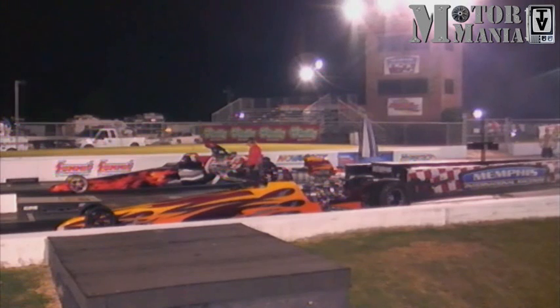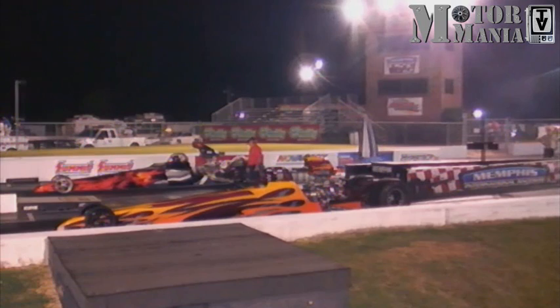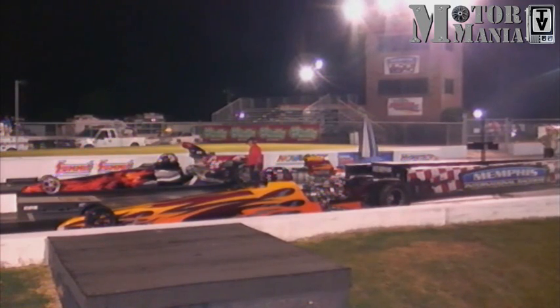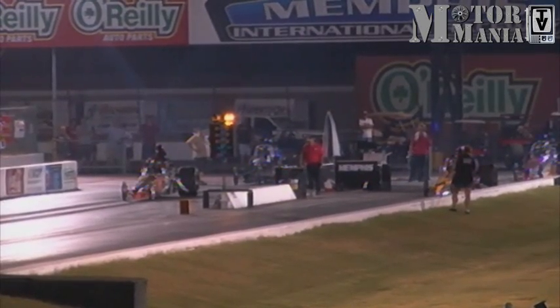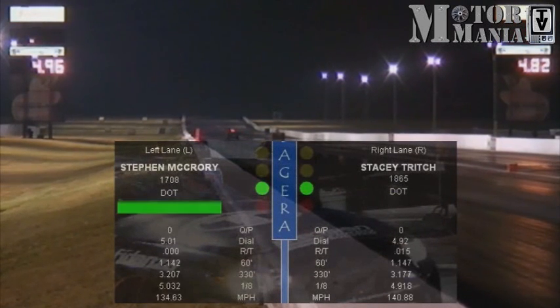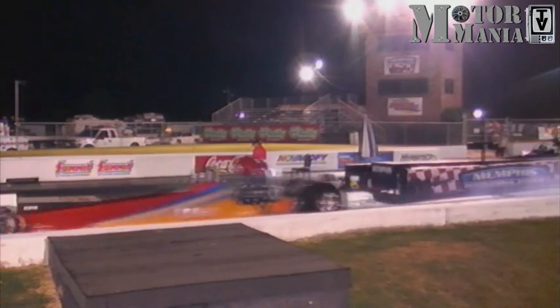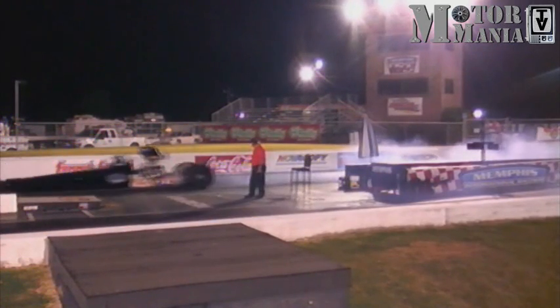Here comes the champ, Steve McCrory out of Taylorsville, Georgia, taking on Stacy Tritch out of Paragould, Arkansas. Wampage all over the place. McCrory, the champ, takes him out. He was trip zip on the tree. And Tritch took way too much stripe, took 9 thou too much stripe, and gave it to McCrory on the breakout.